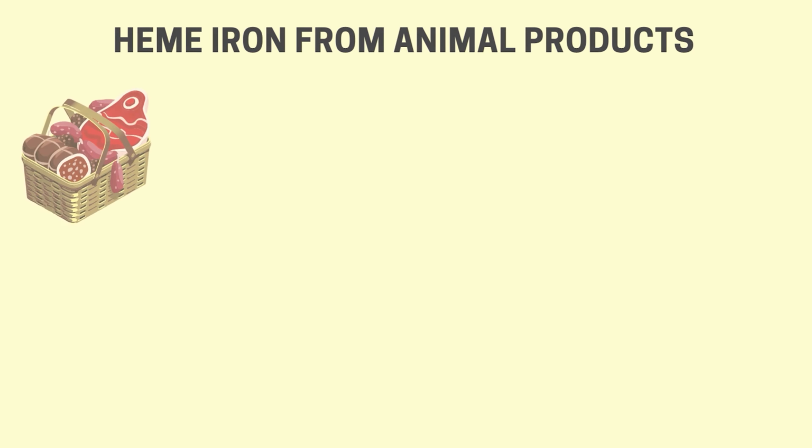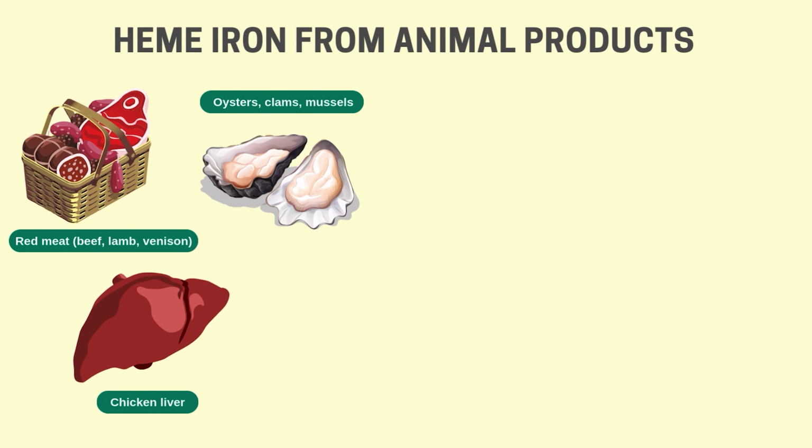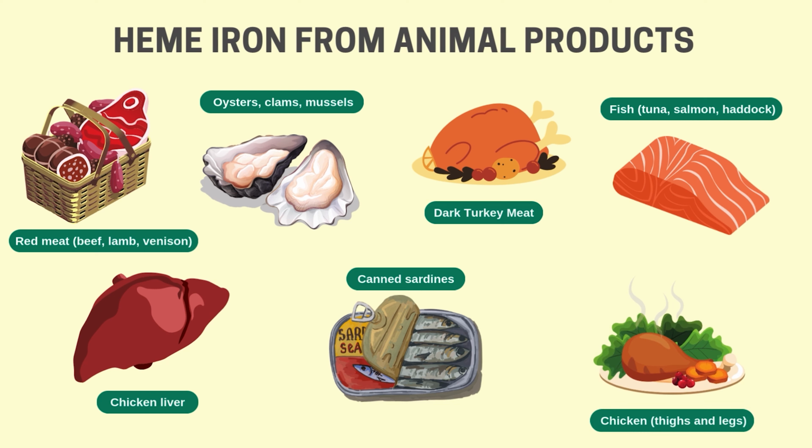Now let's talk about natural treatments. Heme iron from animal products is the best absorbed. Top sources include red meat like beef, lamb, venison, chicken liver, shellfish like oysters, clams, mussels, sardines, chicken, and fish. There's a whole range of animal products that you can take, and liver is probably one of the best.